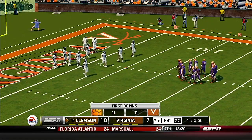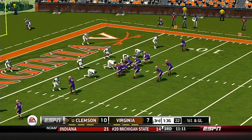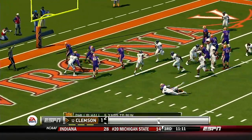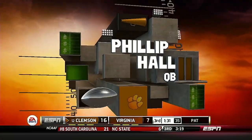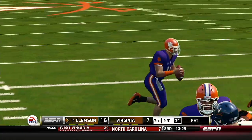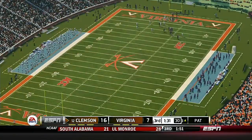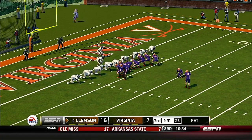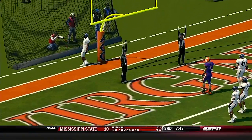First and goal from the five, and looking to cap this off with a touchdown. Touchdown, Tigers. Nice job by the offense to get the final few yards to the end zone. Yeah, they knew what play to call for in that situation and made it work. And he adds the extra point.